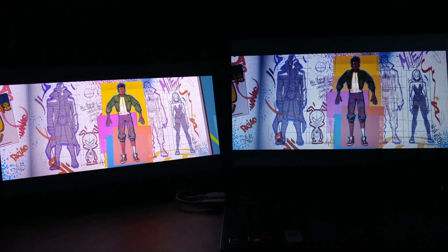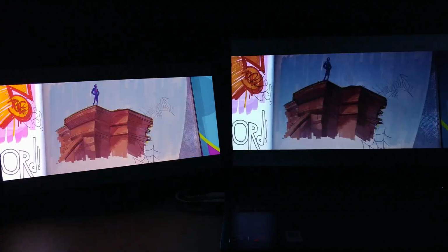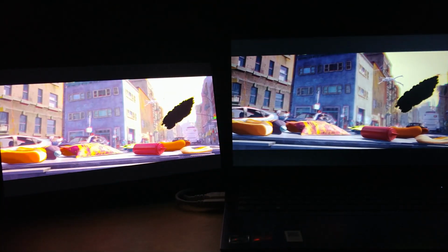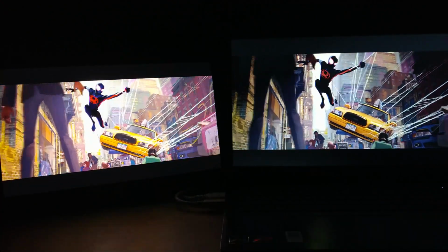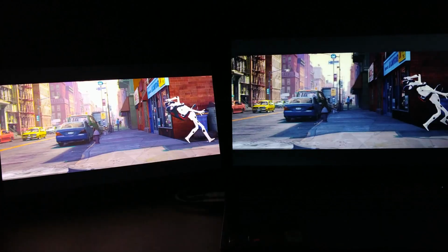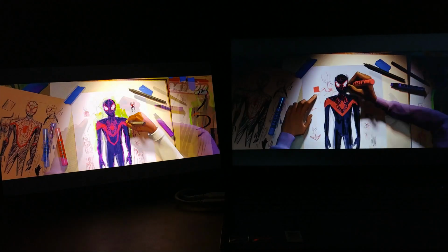To get anywhere even near a remotely passable image, you pretty much need to be looking at it straight on, which is pretty much the way that I have it angled right now in this video. This is as good as I could get the TN image to look, and any kind of directional shift up or down will cause it to start to look noticeably worse.